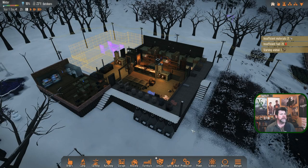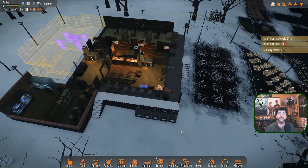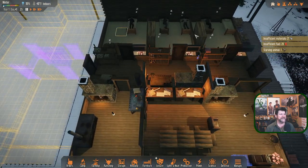Hey folks, welcome back to Stranded Alien Dawn, and welcome to Fun with Temperatures. I thought we'd start off just evaluating what the temperatures are doing in this cabin here.